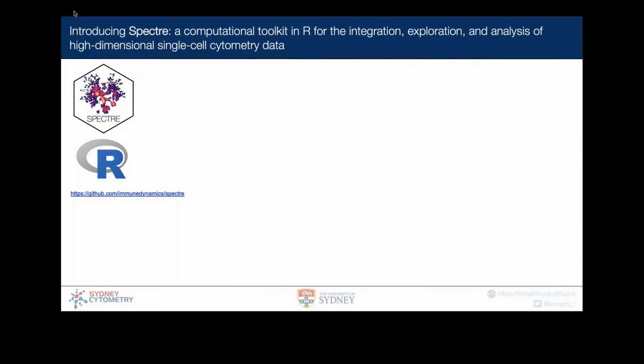Data sets where there's high memory pressure, if I could put it this way. So we called it Spectre. That's not an acronym. We just thought the name sounded good. And so it's a computational toolkit in R so that we can integrate, explore, and analyze our high-dimensional cytometry data.